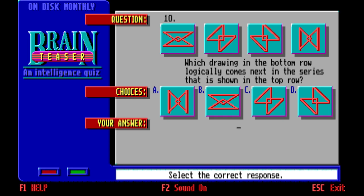So, counterclockwise once, counterclockwise twice, counterclockwise 3 times. Actually, it's A. It's A, yeah. Counterclockwise 4 times is just back where it was.